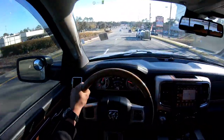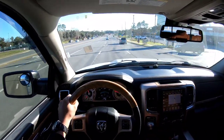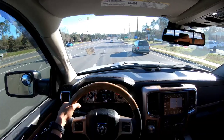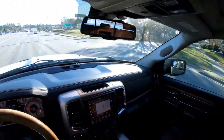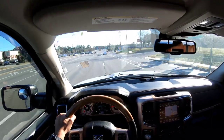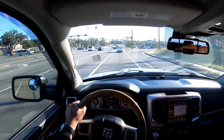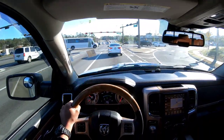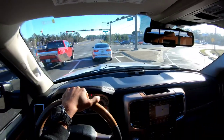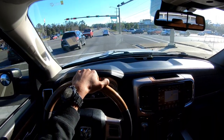Acceleration run with the turbo diesel. Here we are from a dig.